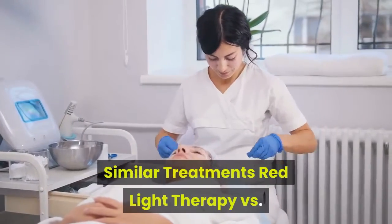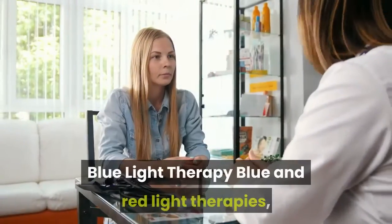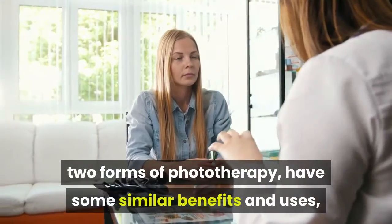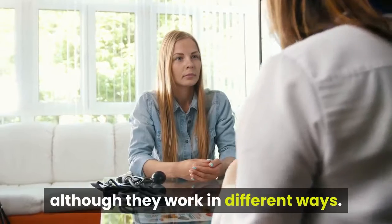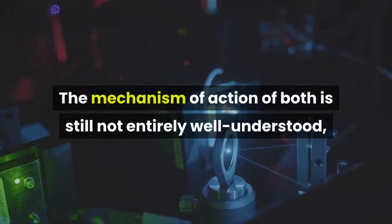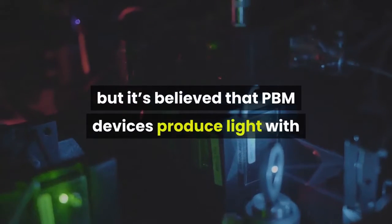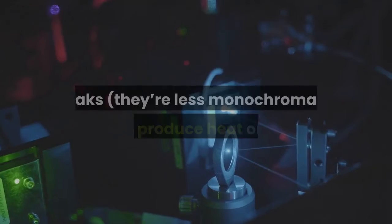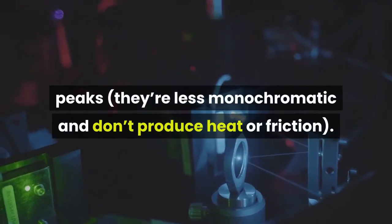Red light therapy versus blue light therapy. Blue and red light therapies, two forms of phototherapy, have some similar benefits and uses, although they work in different ways. The mechanism of action of both is still not entirely well understood, but it's believed that PBM devices produce light with wavelengths similar to those of blue light lasers, only with broader output peaks. They're less monochromatic and don't produce heat or friction.